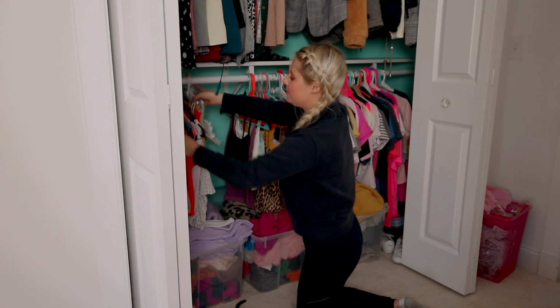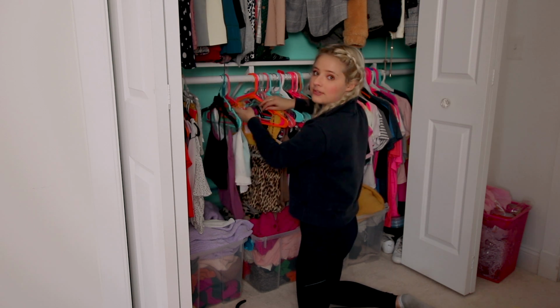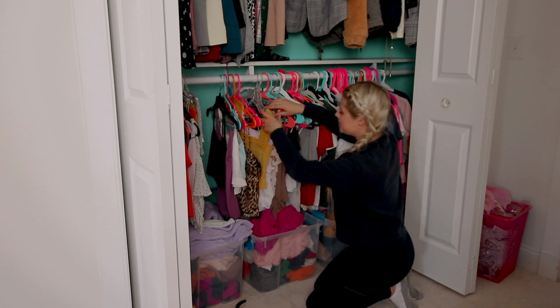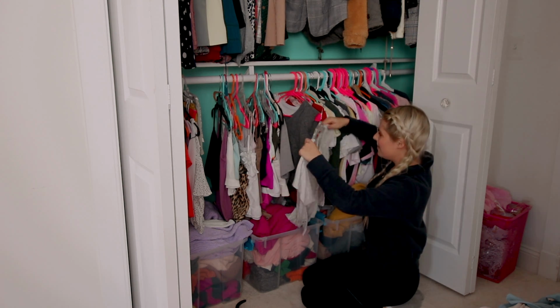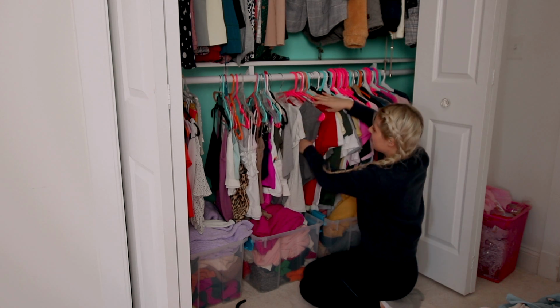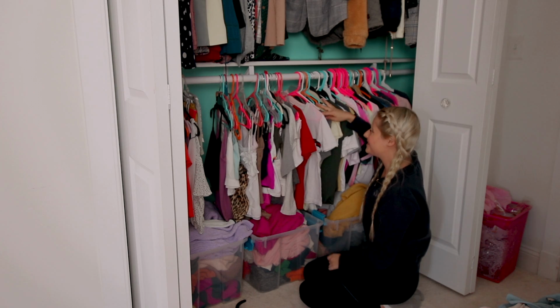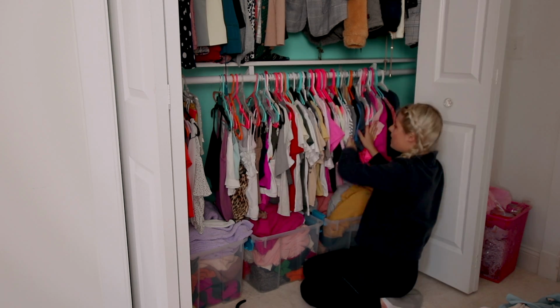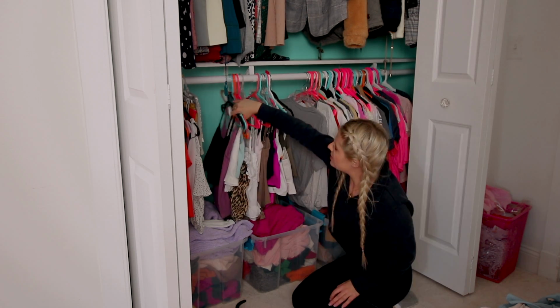Okay, now on to tank tops. I think I'm gonna end up keeping most of these just because they're such staples. I don't really wear t-shirts that often, but I feel like I should keep them just in case. Like, when I work out, I wear them. But I don't work out that often, so. Okay, yeah, I think I'm gonna keep the t-shirts.